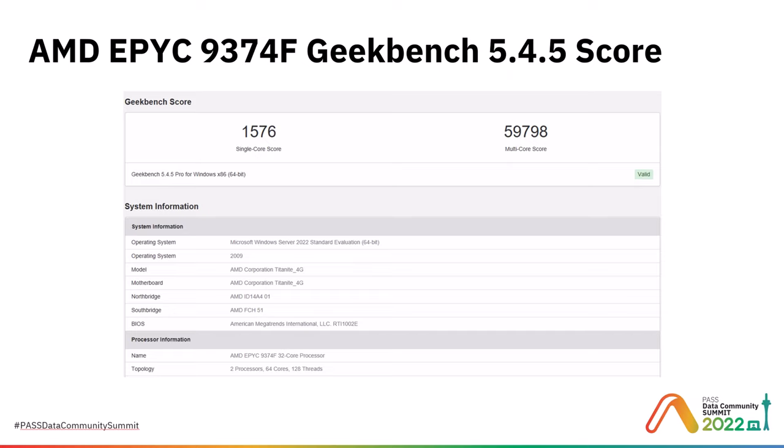And one other thing I want to point out is that these CPU benchmarks, like Geekbench, are just measuring CPU performance, so they're not getting any benefit from DDR5 memory and PCIe 5 storage and CXL, for example. So keep that in mind. For database applications like SQL Server, all those things are going to have an extra add-on effect to improve performance for SQL Server.